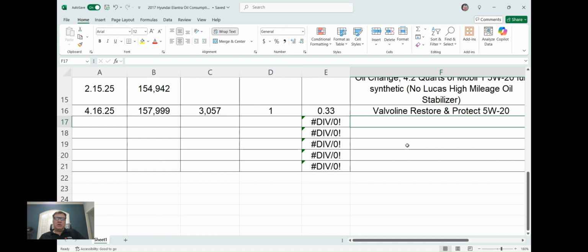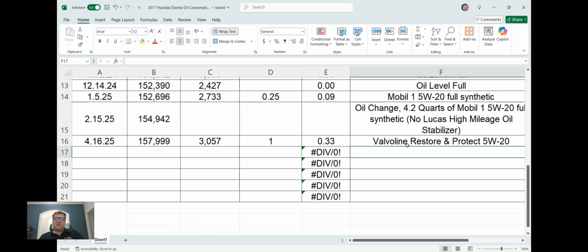burning a lot of oil or consuming a lot of oil, then I might consider going back to adding 1 quart of the Lucas High Mileage Oil Stabilizer per oil change. But at least I'll know that I gave the Valvoline Restore and Protect a chance to clean that engine. The engine should be in better shape. And so that's my plan, and I will keep you posted.